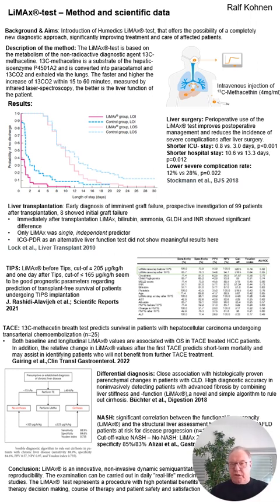The examination can be carried out in daily real life medicine as well, of course, as in scientific studies. The LiMAx test represents a procedure with high potential benefits for diagnostic reliability, therapy decision making, course of therapy, and patient safety and satisfaction.